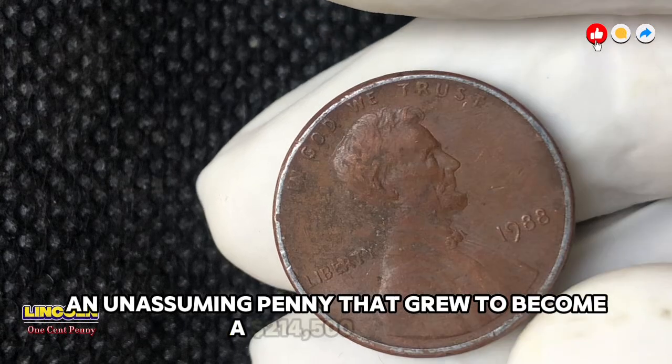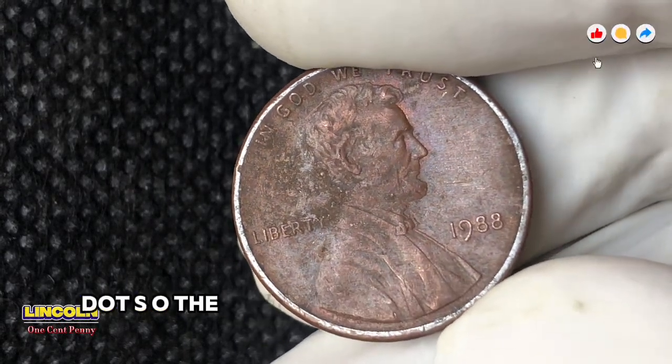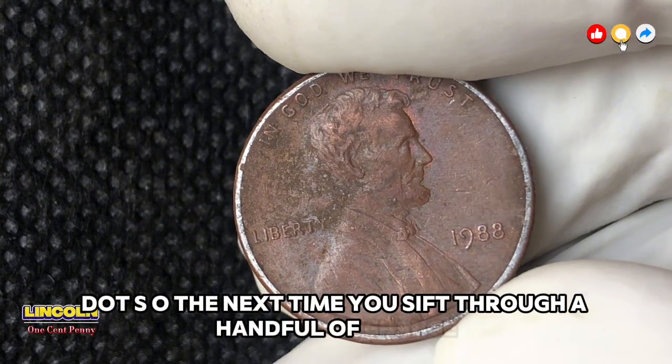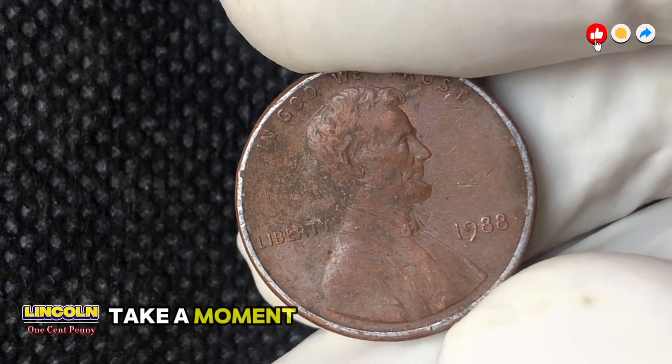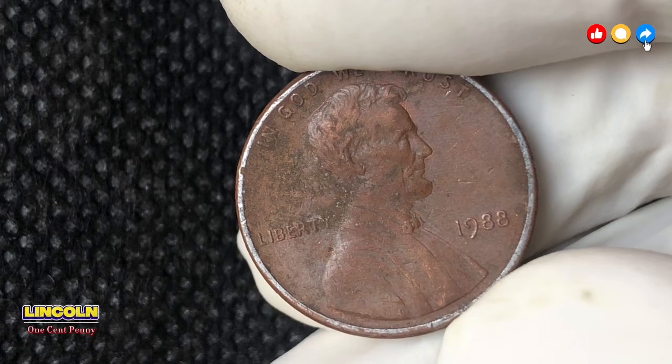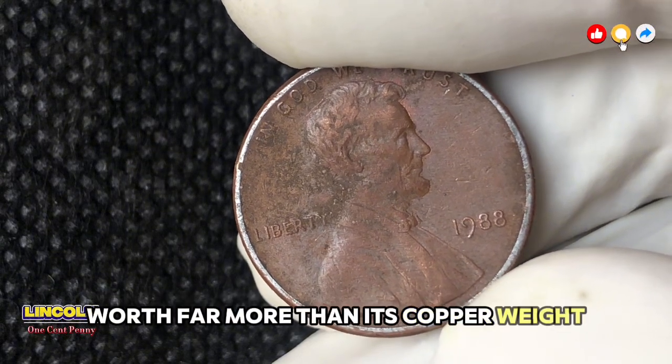become a $214,500 legend. So, the next time you sift through a handful of change or clean out an old drawer, take a moment. Flip that penny over. You just might be holding a piece of history worth far more than its copper weight.